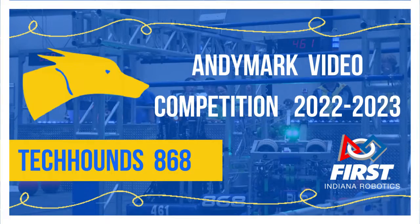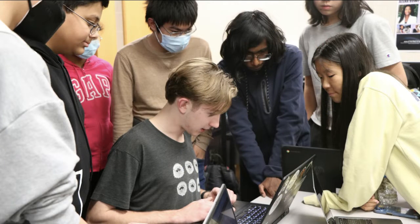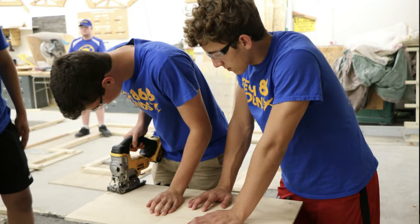Each year, over 3,500 FRC teams are tasked with designing a robot from scratch to compete in that year's competition. But as this one team has figured out, this is a daunting task that can only be accomplished by splitting it into smaller, more manageable divisions. I'm Avery Kilpatrick, and you're about to meet the TechHOUNDS.